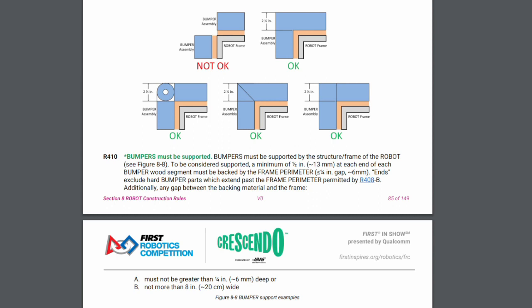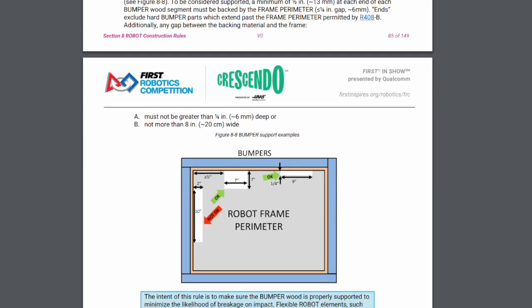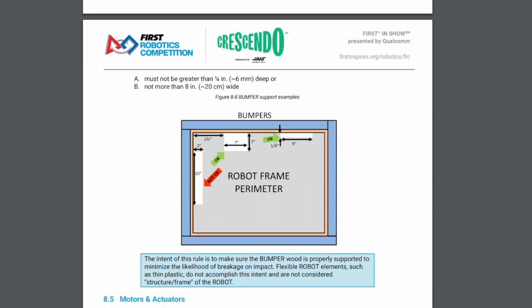See Figure 8-8. To be considered supported, a minimum of a 1/2 inch at each end of each bumper wood segment must be backed by the frame perimeter, less than or equal to a 1/2 inch gap. Ends exclude hard bumper parts which extend past the frame perimeter permitted by R408-B. Additionally, any gap between the backing material and the frame, A, must not be greater than 1/4 inch deep, or B, not more than 8 inches wide.